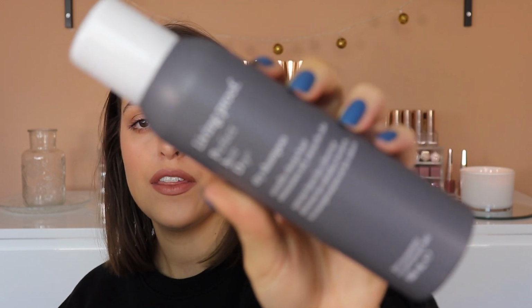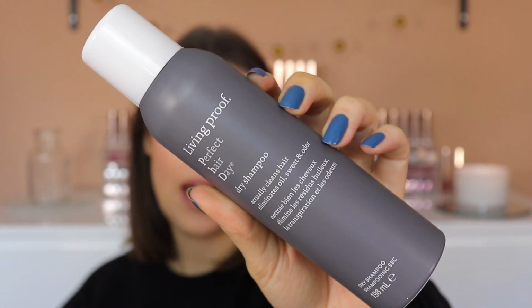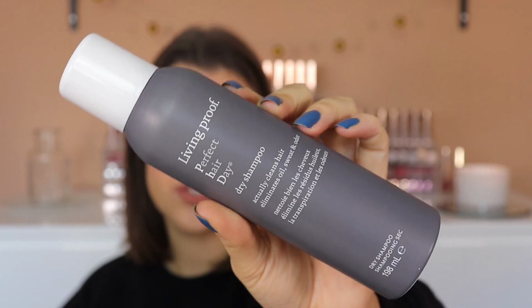I'm going to start off with something that I have used this very morning. I bought the Living Proof Perfect Hair Day Dry Shampoo. This one right here. I had a sample of this and I really enjoyed it, so I thought I'd buy the full size. It was a little bit spenny. I tried this out previously as a sample, I believe I got it in a Glossybox or a Lookfantastic box, something like that, and I really enjoyed it.